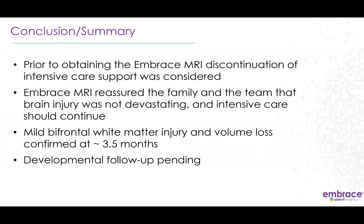So prior to obtaining the Embrace images, when everything looked very, very distraught with this patient's care, everything pointed toward a difficult decision about discontinuation of care. The conversation was being considered with the family. But after having the MRI there in the NICU, the family was reassured and the team was reassured that brain injury was not devastating and intensive care should continue. They went from a very tragic decision that may have been made to discontinue care to quite easily, with minimal risk to the patient, confirming that there was no devastating brain injury.